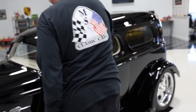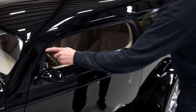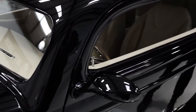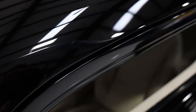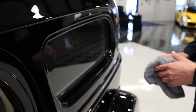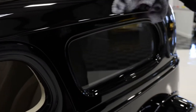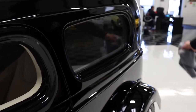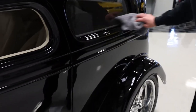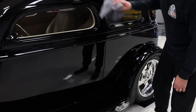Shut this door again. You'll hear how nicely that shuts. Pay attention to these gap lines. Look at how absolutely beautiful all of these gap lines are. This piece that wraps around here, all of this, it's just absolutely stunning. Again, all this glass is brand new. It's tinted. In this video, if you see any spots in this vehicle and I'm not mentioning anything, there's clearly nothing to talk about. It's just dust particles that come from our ventilation system and so forth.